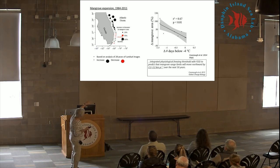You go down to the southern parts of the state, and there's very little change that's happened. If anything, we've lost mangroves, but there's not been much of a gain to the south. But that's a huge gain up to the north.